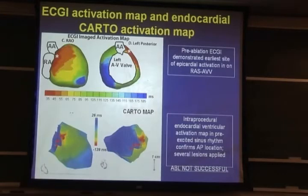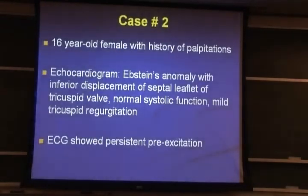Unfortunately for this patient, because of her anatomy, we weren't able to actually successfully ablate it. We only got transient successful ablation lesions, but her delta wave persisted, and she actually ended up expiring.